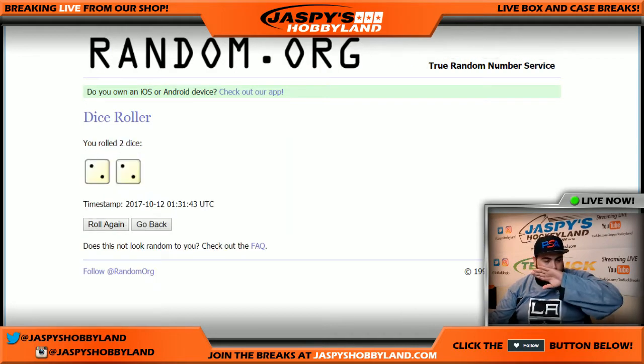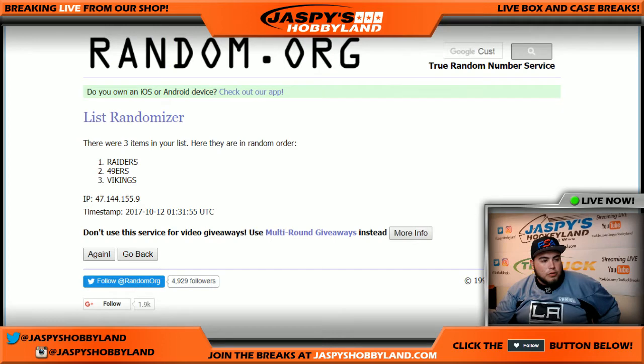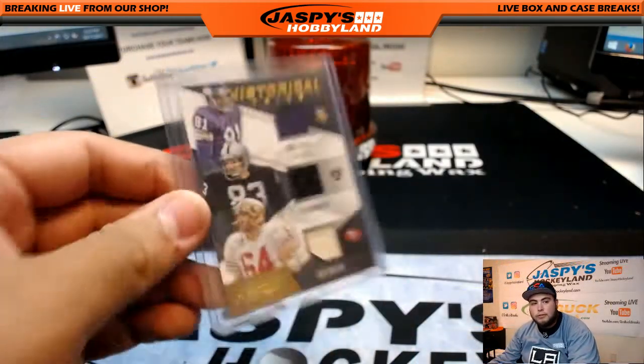Roll it. A 2 and a 2, that's 4 times. So randomize the list 4 times. Team that comes in at number one will win the triple relic. Good luck. 1, 2, 3, and 4. After 4 times, it'll go to the Minnesota Vikings. Vikings going to Rick G. So there you go, Vikings.